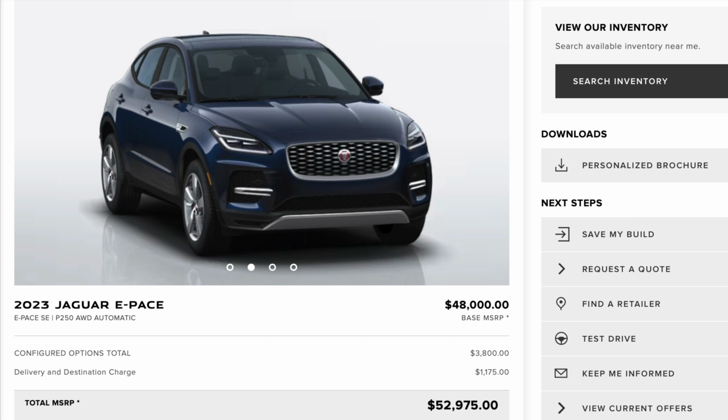I decided to throw a curveball in here with the 2023 Jaguar E-Pace. In my opinion, this looks really, really good for a small SUV, and it would be my choice out of the bunch. The base price is $48,000. You get quite a bit of features for that. No panoramic sunroof though, so if you wanted to spec it exactly how the GLA is spec'd, then you'd run around $52,000, which is pretty hefty for a vehicle of this segment.